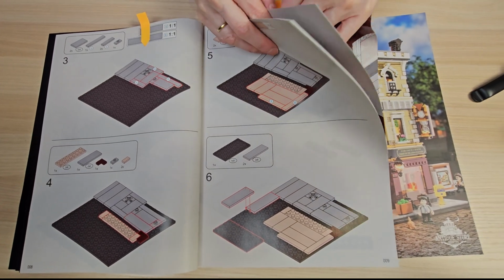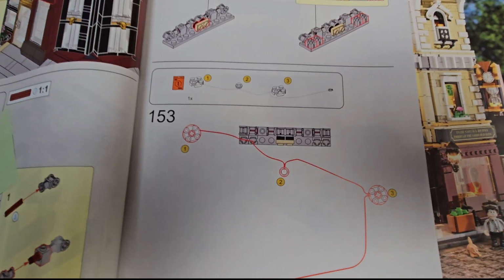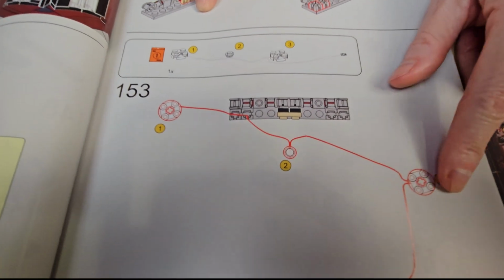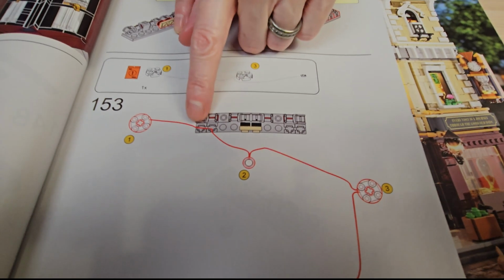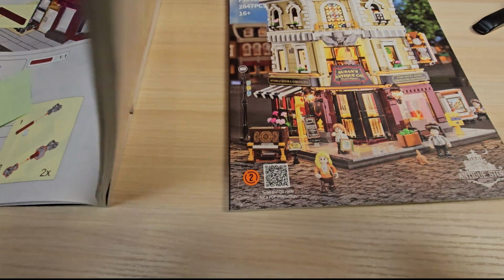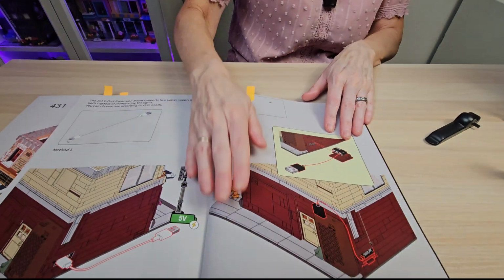Really good instructions. And I wanted to show this just because it shows a little bit of the instructions specifically for the lights. So this is the string of lights that you're working with. It shows exactly how to lay them out, exactly where to put them in the special pieces to work it through the set. Really good instructions. The second book, I'll just show a little bit here.